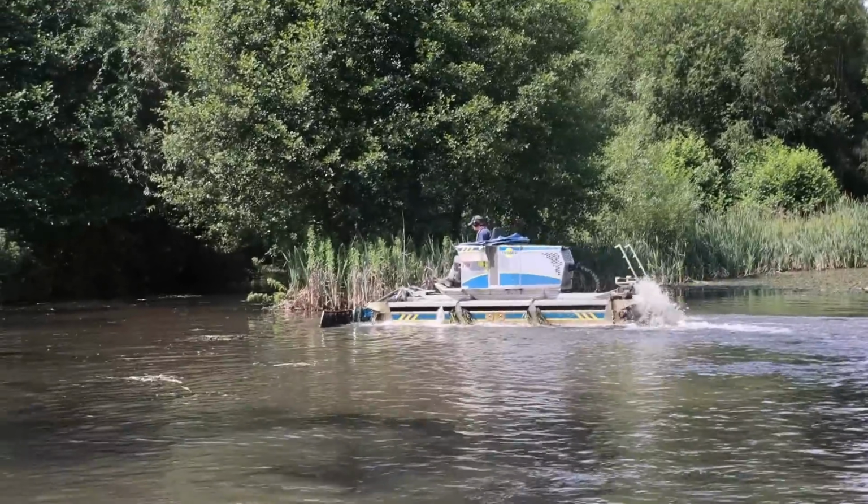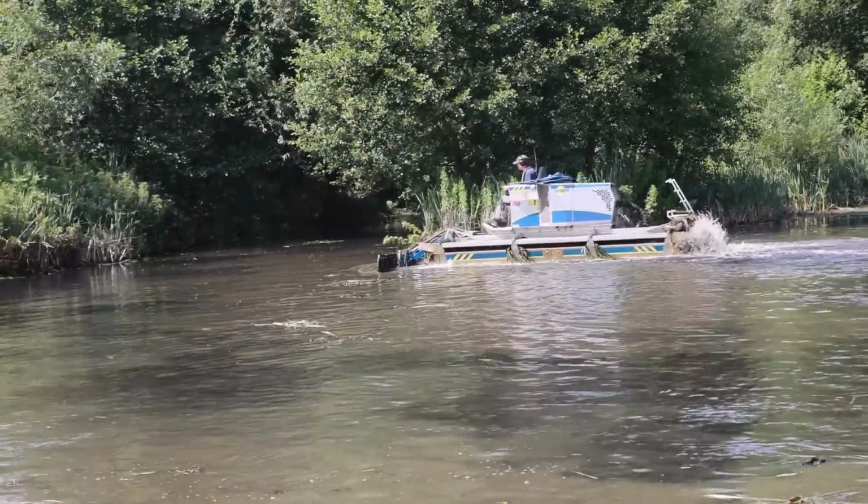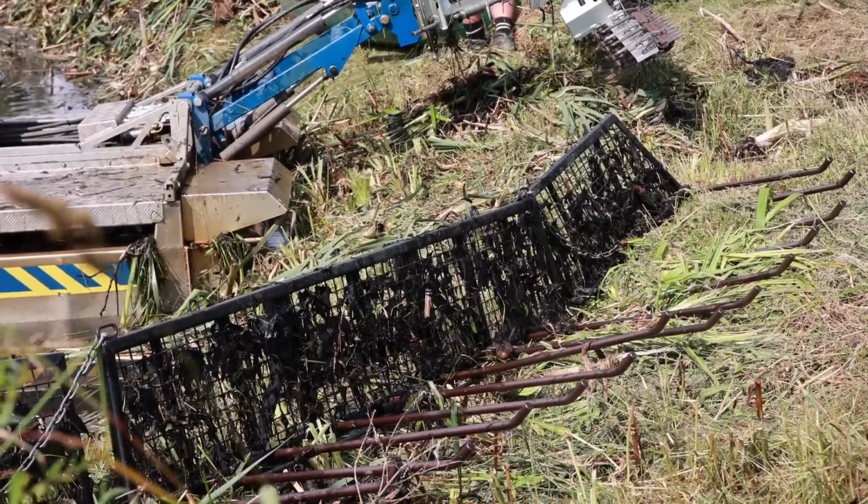Right, so they've done a fair bit of the bucket work this morning, then they used the cutter, and now they're on like a big rake attachment, kind of sieving and also scooping at the same time. It's got rake type forks on it, but also a mesh back.